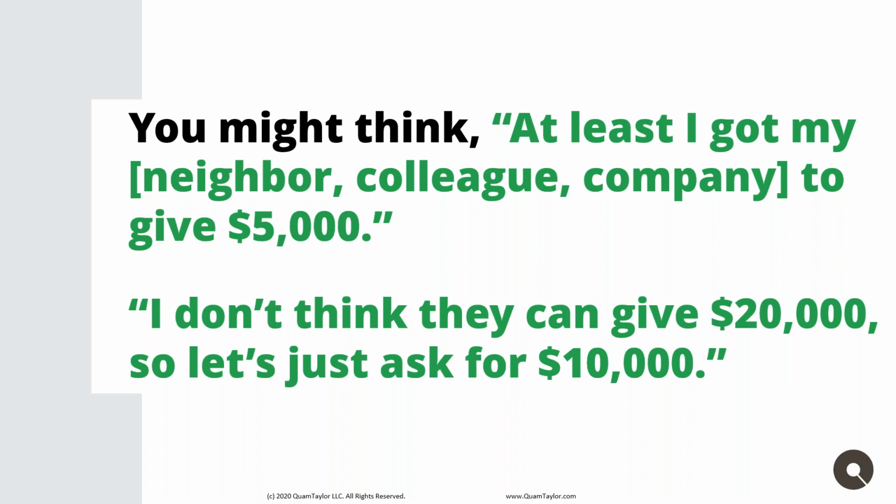Or, I think they can give 20. Like, I know they gave 20 to this group down the road, but I don't know. It's COVID right now. 2020 is rough. So let's just ask them for 10K. Those types of things are you deciding for the donor.